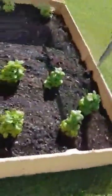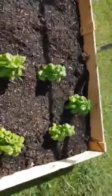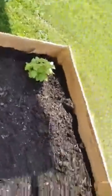These are my lavender plants, looking pretty. My basil, which I actually used to make a caprese salad not too long ago. And then we have the lemon balm right there. And everybody is looking great.